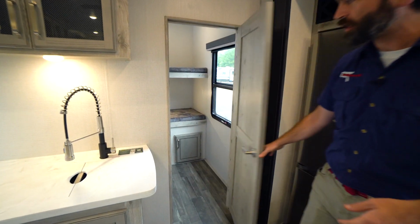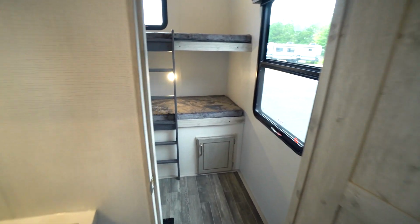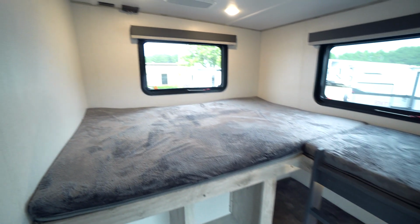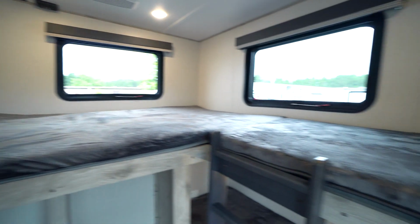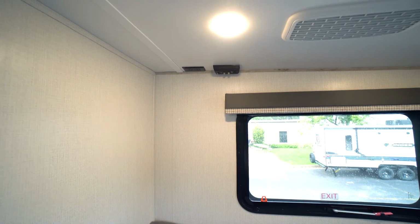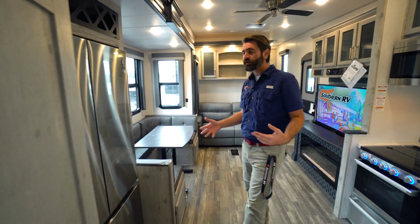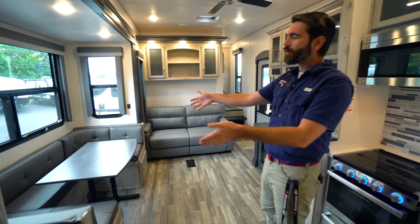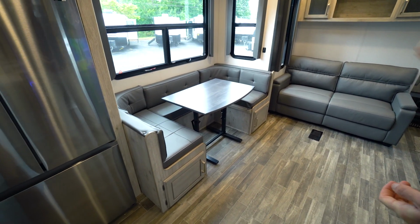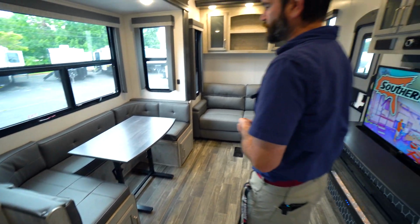It's behind me. As you can see right here in the back of the coach, we have multiple bunks and storage options along with a lot of windows back here to really lighten the room up. This unit is capable of hosting quite a few folks thanks to that bunk room and the fact that out here in the living room we have a U-shaped dinette that can be converted into a bed, as well as a couch that can be converted into a bed as well.